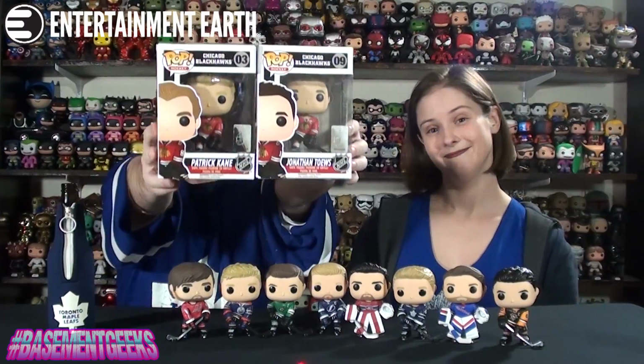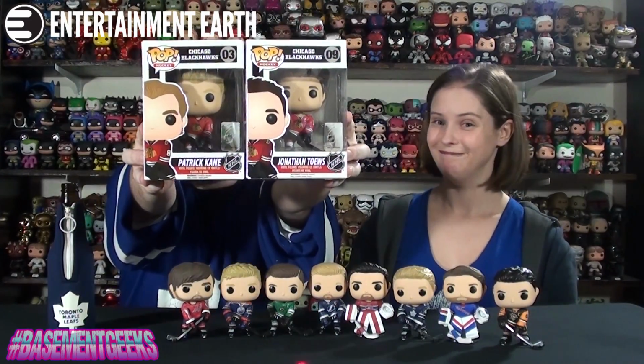And the last two we're going to show are both from the same team, actually, which I found kind of strange, that they started with a wave 1 of 10 pops and made two from the same team right away. You think they would have wanted to get as many of the teams as possible in each wave. But they're both great players, so they're both deserving of a pop. Exactly. And it is Jonathan Toews and Patrick Kane.